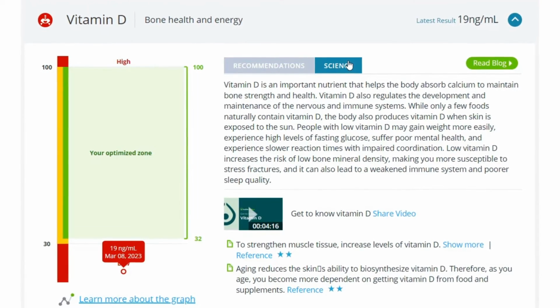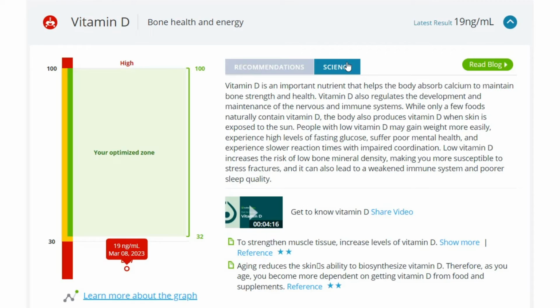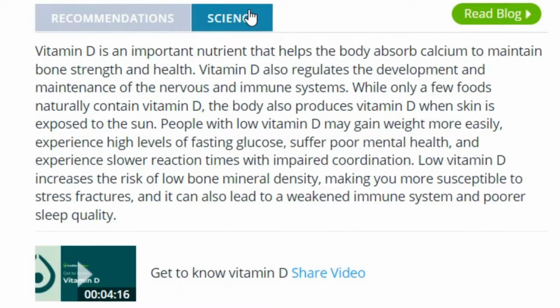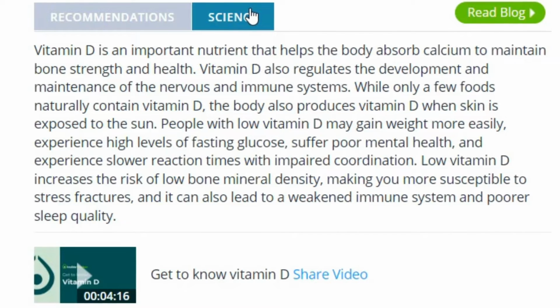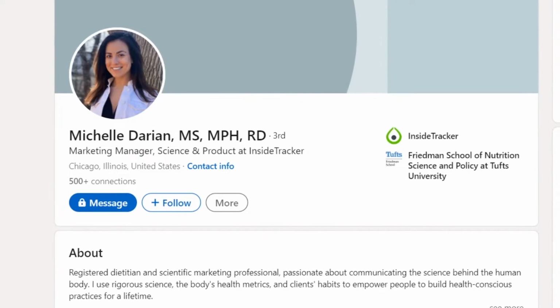So it's interesting, your vitamin D was low on this test. I'm just curious, and it's so interesting, we actually see that 40% of people have low vitamin D on their first test with InsideTracker. So again, definitely not alone in that. But I think it's interesting because it's such an important vitamin. It's actually a hormone, but it's a really important one. It's critical for so many different processes in the body, but it still ends up being low on so many of these tests. I'm talking to Michelle Darian, a registered dietitian over at InsideTracker.